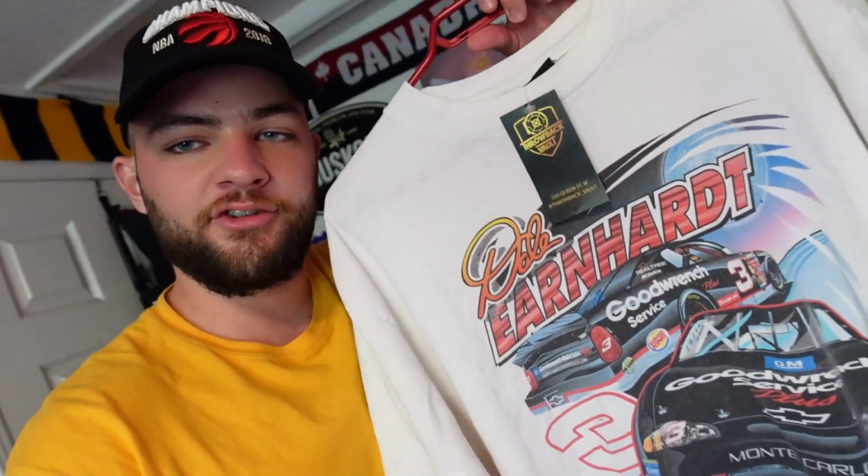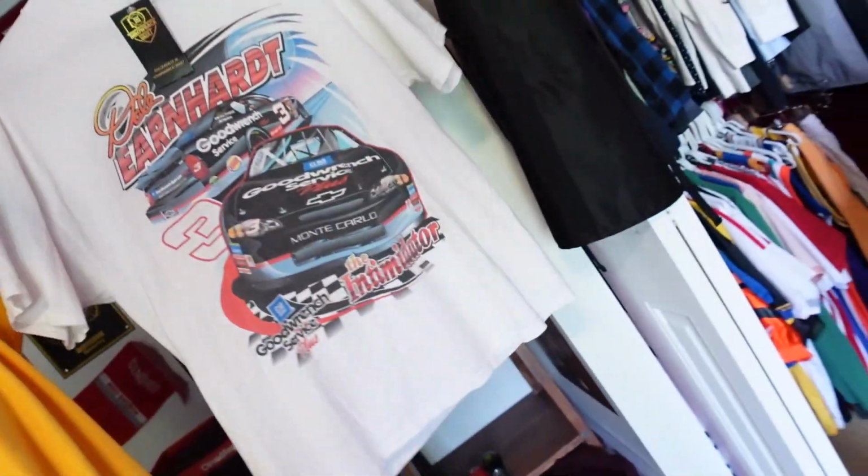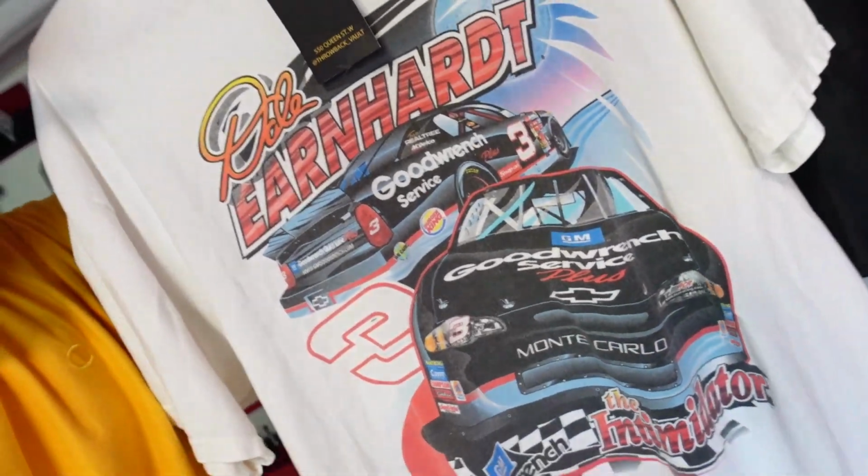Finally back home, just here to wrap up the vlog. Again, here's the shirt I got. Really happy with the purchase. I've wanted a NASCAR shirt for quite a while, so pay my respects to Dale Earnhardt, you know. So very happy with the pickup. Didn't quite get that retro Raptors thing that I wanted. I wanted a retro Raptors piece. Didn't quite happen. Maybe it'll happen again some other time.